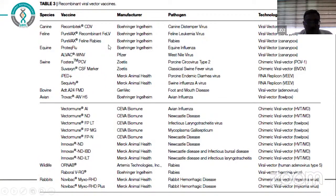This is the list of vaccines which are available in the market against different pathogens in different animals. I have taken only one category, viral vector-based vaccines. You can see that a number of pharma companies like Boehringer, Pfizer, Zoetis, Merck, Ceva are producing these viral vector-based vaccines for species like canine, that is dog, feline, that is cat, equine, that is horse, swine, that is pig, bovine, that is cattle, buffalo, and avian, poultry. There are even vaccines made for wildlife species and rabbits.